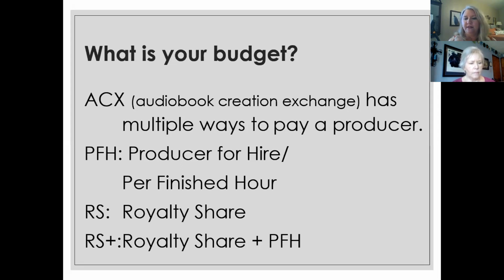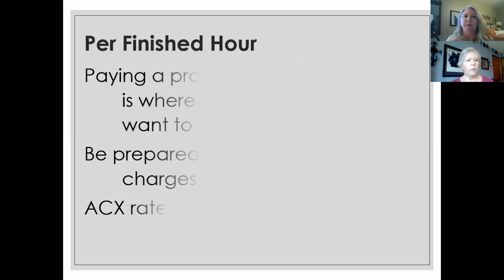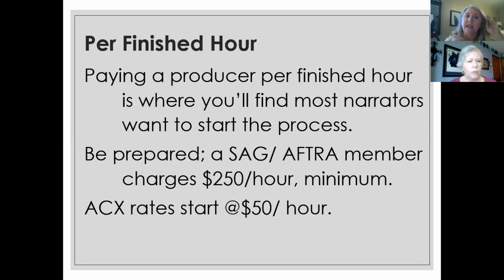There are a lot of reasons for and against that, but what that does for them is they can do it at a lower price up front, but they still cover their expenses right off the bat, which is nice. Now, which did you do? For the first book, I did the per finished hour, just because I had my budget and I just wanted to see what I could do.